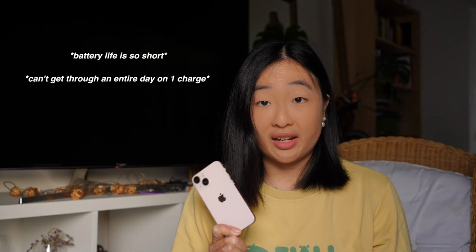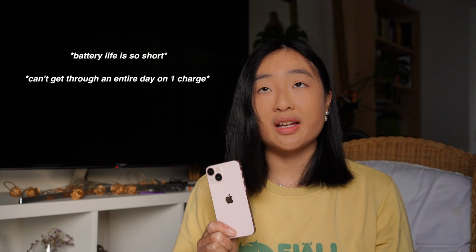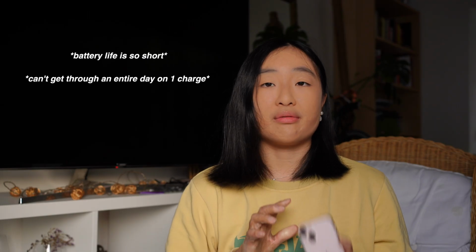But unfortunately the battery life is pretty bad. It was okay when I first got it, but now that the battery health percentage is about 91%, so it's not even that bad, I can't get through a full day on one charge with my use case. And I wouldn't say I use my phone really frequently.